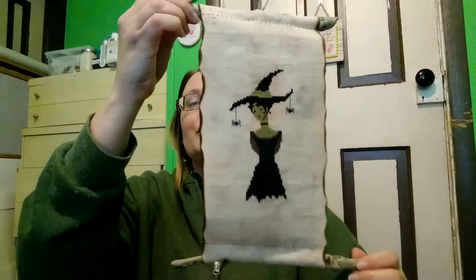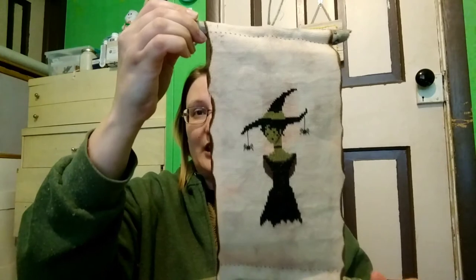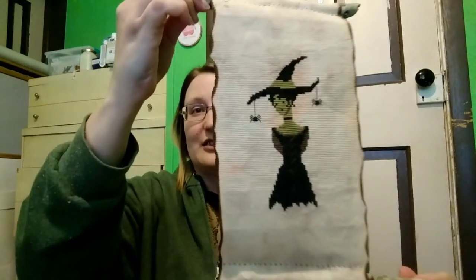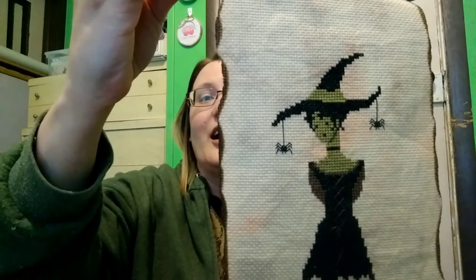So thank you. Huge shout out and thank you to McKenna from Every Stitch Counts. Oh my God, I love this technique now. I don't know, my husband may have to hide the lighter, I may start setting things on fire just to see how cool I can make them look. Okay, no, I'm not gonna do that.